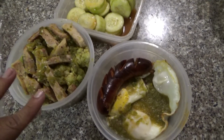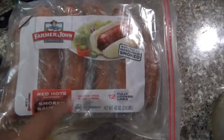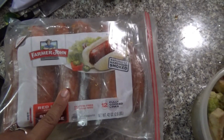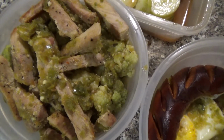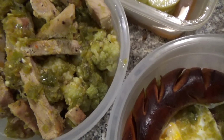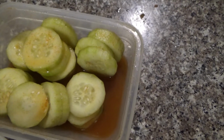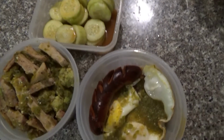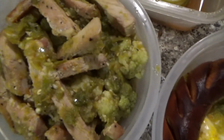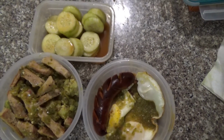Okay, lunch number 3, or day number 3. We have sausage. They're this kind. I get them in Smart and Final. Spicy sausage, 3 eggs with green salsa. That is pork meat with the green salsa again, and I have green cauliflower on the bottom. And for snack, we have cucumbers with lime and chili. That is what he's gonna have for lunch. This is breakfast, lunch, and snack, and then he comes home and I feed him dinner. So I'll see you tomorrow.